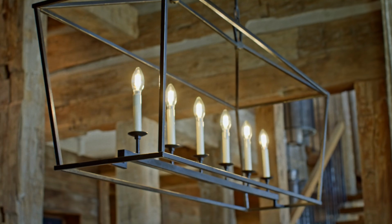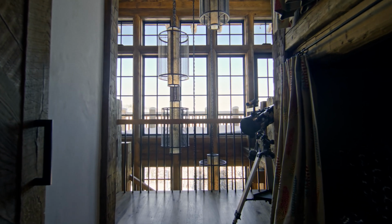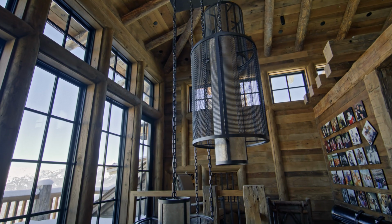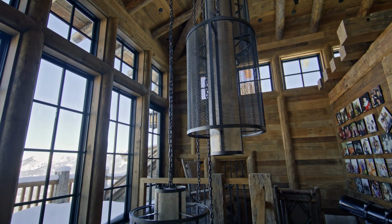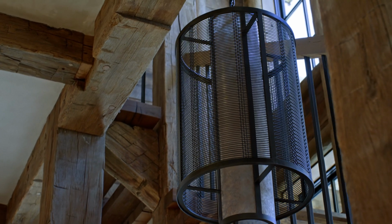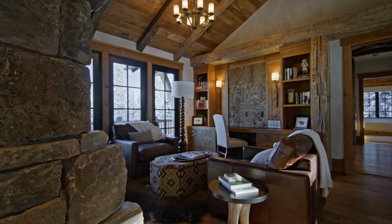The lighting is extraordinary. My favorite fixture is probably the tiered pendant that's in the stair tower. That's a custom fixture that we had fabricated in Park City. Each pendant itself is like 4 feet tall, hand hammered, iron, artisan made.